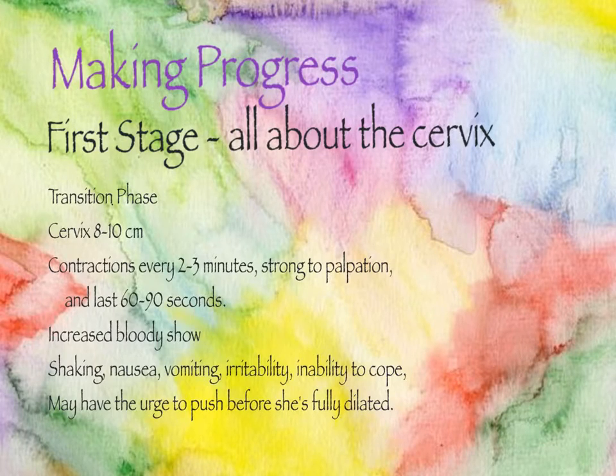The average length of transition is very short. It's really about 20 to 40 minutes on average, but you'll get moms, the first timers obviously take longer for everything, about a half an hour. It can be up to 2 hours for them, but hopefully not. Your second timers can go through transition in like 2 contractions and be done and be ready to deliver. So this is the shortest phase.